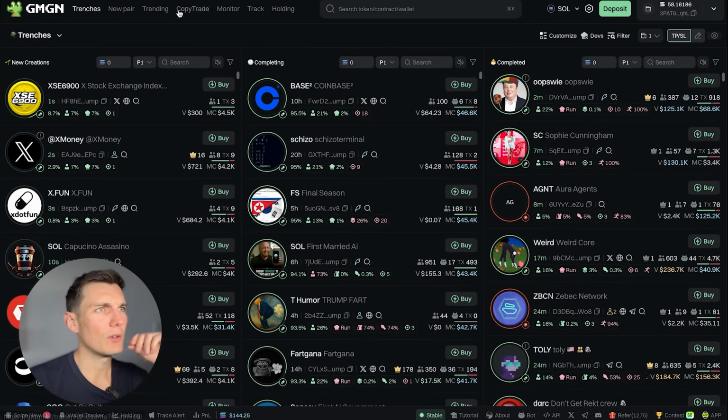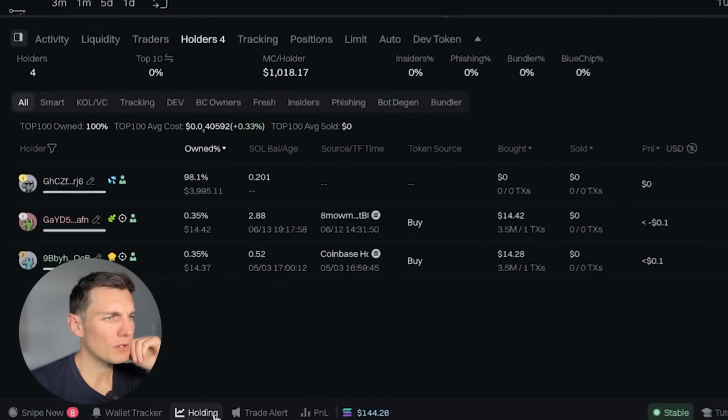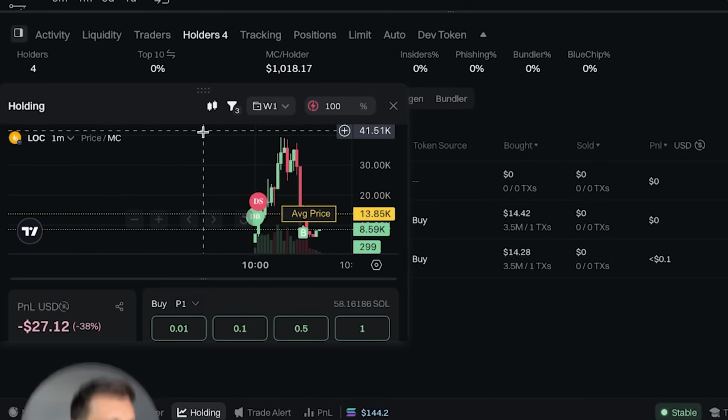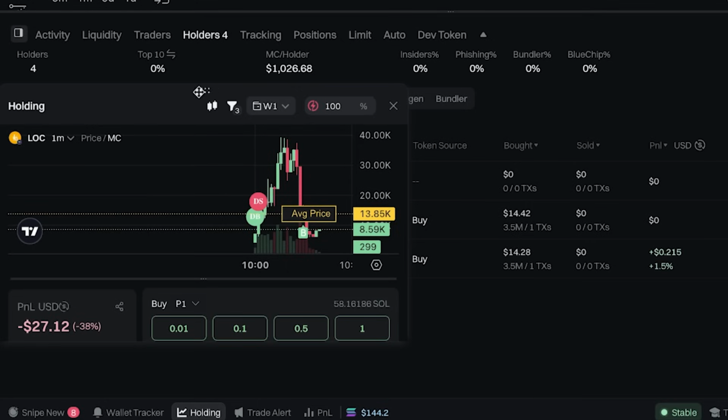One really cool thing though is if you are in a coin, let's say I go into this one, I can go into holding and see the position that I have here. So I can have 2 charts at the same time. And that's the one I bought before.